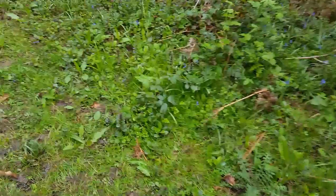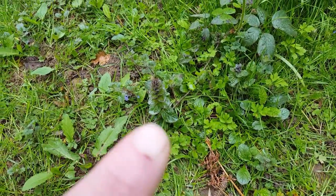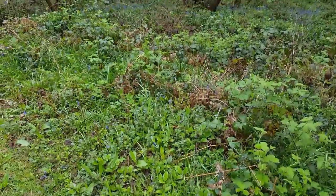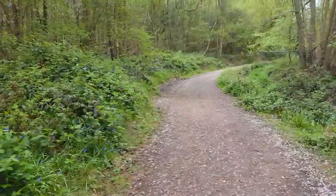Little plant, if I go into it. There we go, that little plant there. I'll just point it out. That one there, that is self-heal. It's used in sort of rustic medicines, hence its name, self-heal.